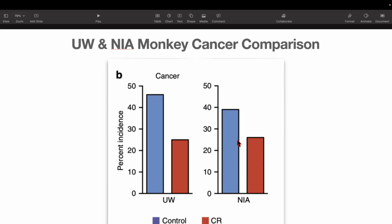In the NIA study, the blue column is control, the red column is calorically restricted. The control monkeys had almost 40% incidence of cancer, whereas the calorically restricted monkeys in the NIA group had close to 30% rate of cancer. Now, again, the NIA control monkeys had better survival curves than the calorically restricted monkeys, despite the increased incidence of cancer.